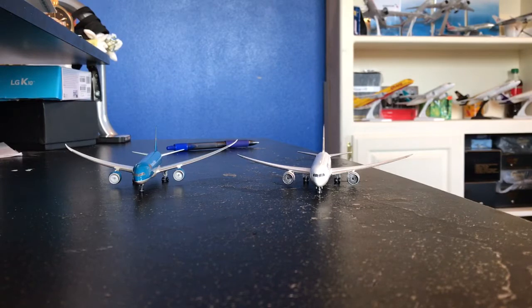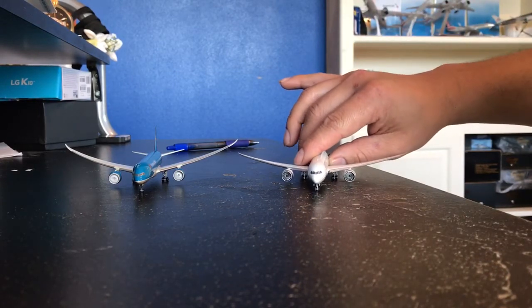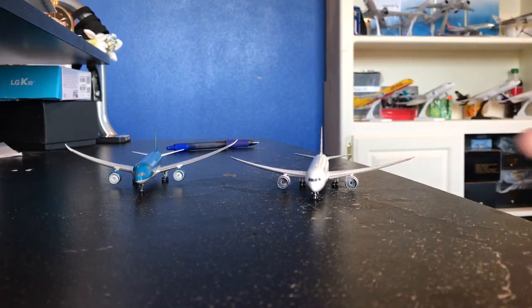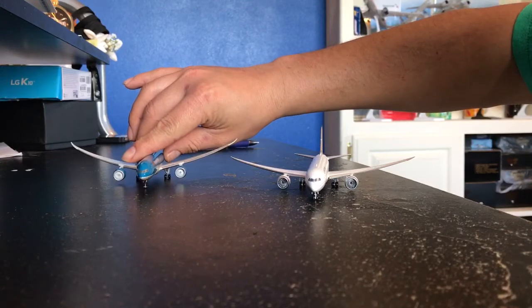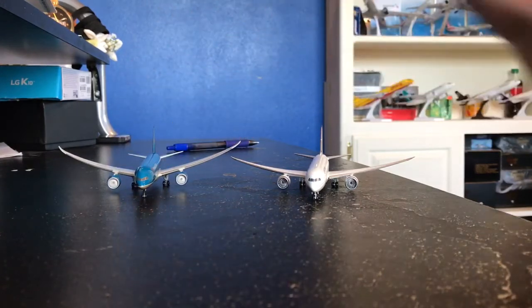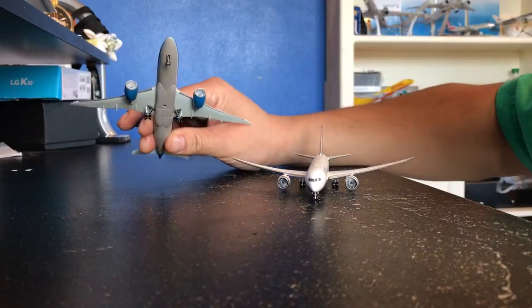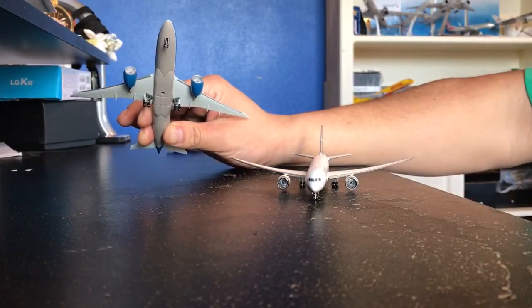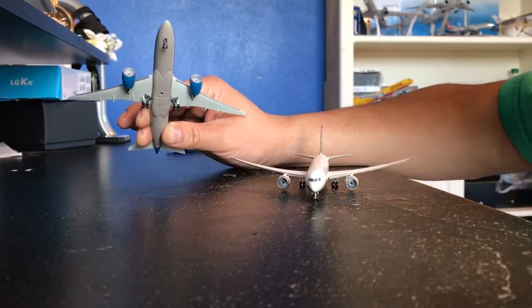One of the first details that I'm going to show you is that the Gemini Jets roll very easily. Now the Dragon Wings are supposed to roll, but they don't roll. The landing gear on this airplane is made out of plastic. You have to be really careful with the landing gear on this Dragon Wings because it will fall off.